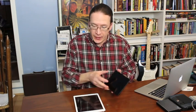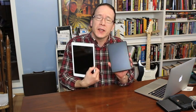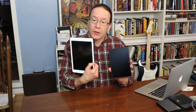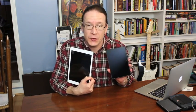So today I wanted to do a side-by-side comparison of these two tablets. Now I realize that it may not be an apples to apples comparison because the Kindle Fire HDX 7-inch might be more directly comparable to the iPad Mini, and the iPad Air might be more directly comparable to the Kindle Fire HDX 8.9-inch. But since these are the two tablets that I do have on hand, I thought there might be some use in comparing them side by side.